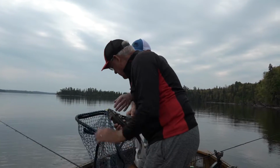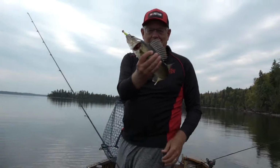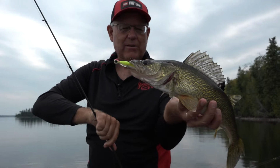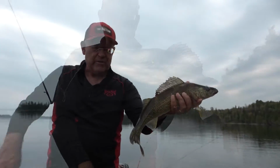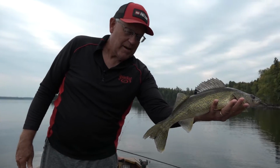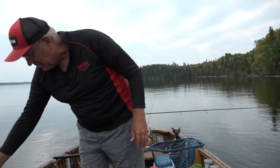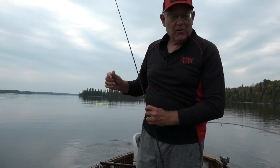Right there. Look at that. Look at the way he's pinching down on that bait. I don't think I could unhook that thing right now if I wanted to. I gotta let him relax. I mean, wonderful. 18, 19, 20 inch. I think I just had probably a 22 back there. Great fish.